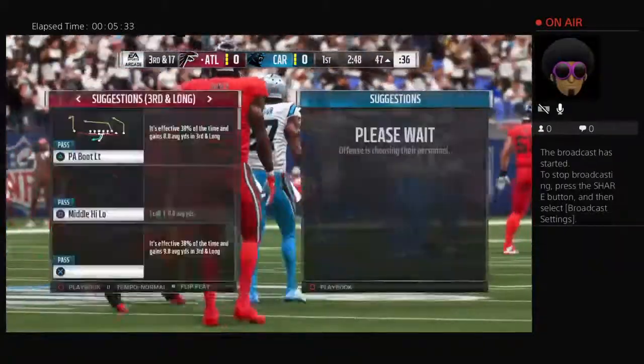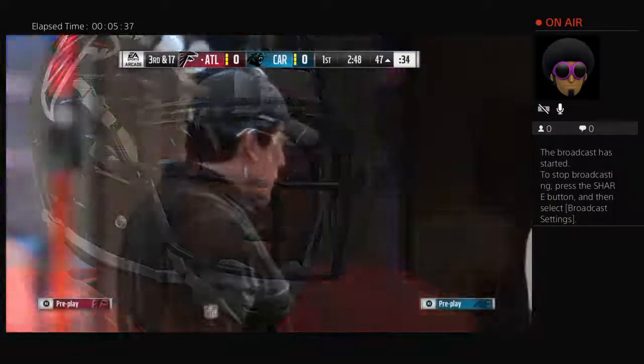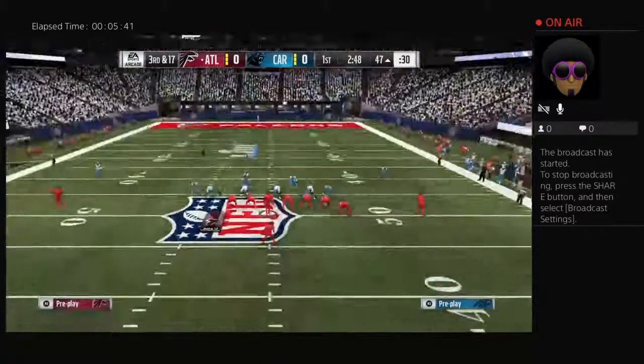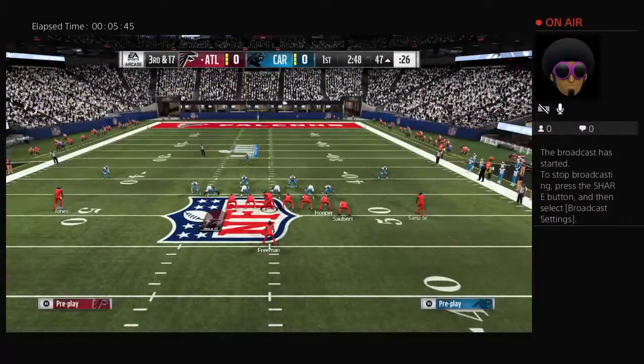A second down pass play there, but it's incomplete. And, boy, that one drops incomplete. But if he was hit a fraction sooner, it may have been a fumble. They're bringing a lot of pressure here already in the first quarter. Already sacked him once. Now they get in there and knock another one away.